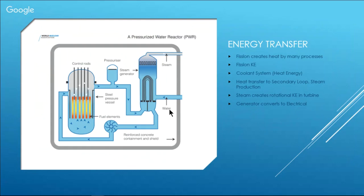And then steam, high pressure steam, has the ability to move things, and we make it move a very large turbine or several turbines. Then that rotational energy, you can read about how generators work, we don't need to get into that, but we make generators make electrical power. And these fission fragments can vary. They're usually things like xenon, promethium, samarium, technetium. What are the most common ones? Strontium.